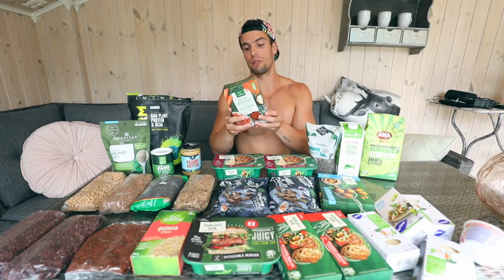Next up, we have this. I think I showed you guys last time, but this is a lentil pasta. So per 100 grams, this is 26 grams of protein, which is insane. Regular wheat pasta, I'd say is about 14 grams per 100 grams. So this is almost twice the amount, which is amazing. It's a little bit more grainy in consistency, but it still tastes amazing if you have a good pasta sauce on top.